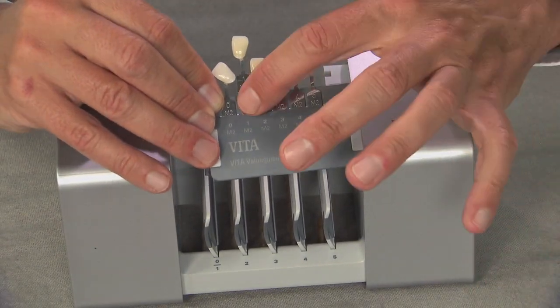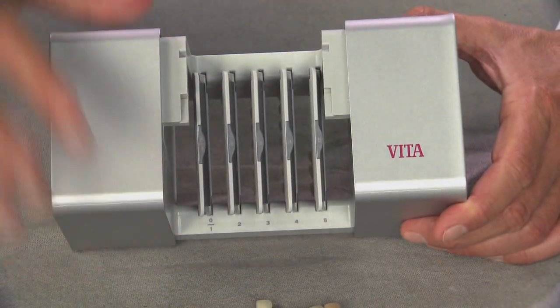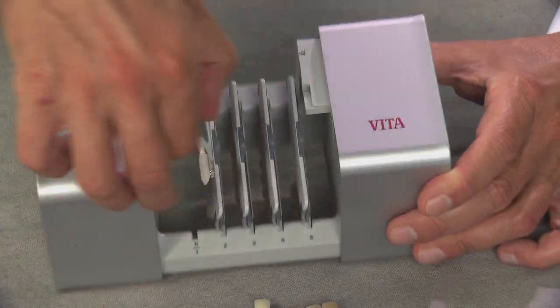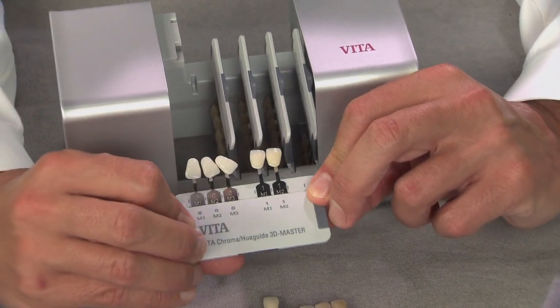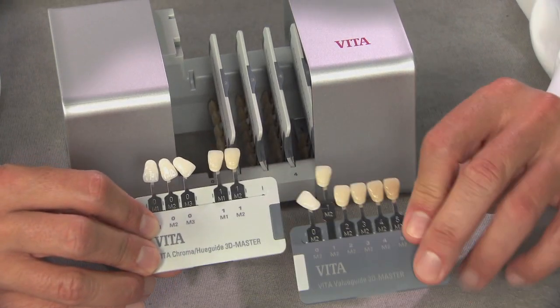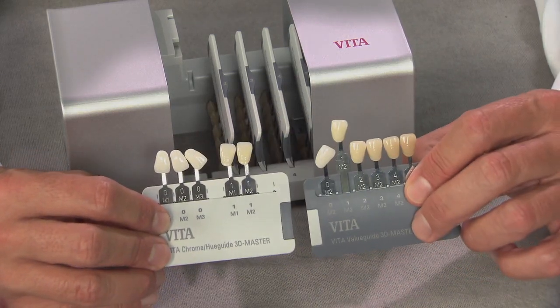And once you've decided that it's in the value group of 1, you go to this other shade guide. There's one that has a 0, 1 on it, a 2, a 3, a 4, 5. So we'll take out the 0, 1 because this has the 0 and the 1 shades on it. And you'll notice that for the 1, we only have 2 choices. We've got the 1M1 and the 1M2. And so if it falls in the value family number 1, it's either one of these 2 shades.